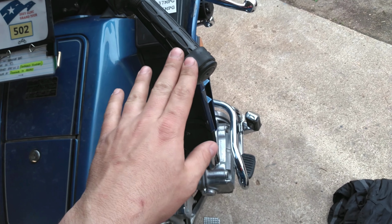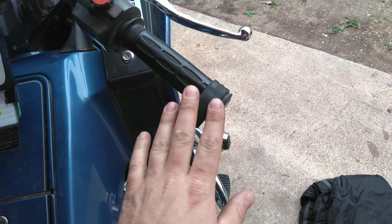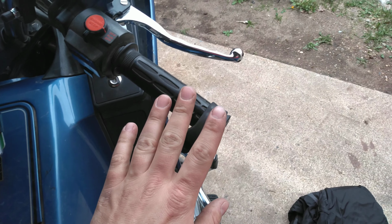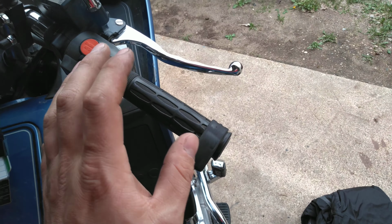Just having a throttle rocker so you don't have to have your hand gripping the throttle, so you can just actuate it with the palm of your hand, takes a ton of stress off of your hand, off your fingers and wrist, and that'll help you keep from getting fatigued.